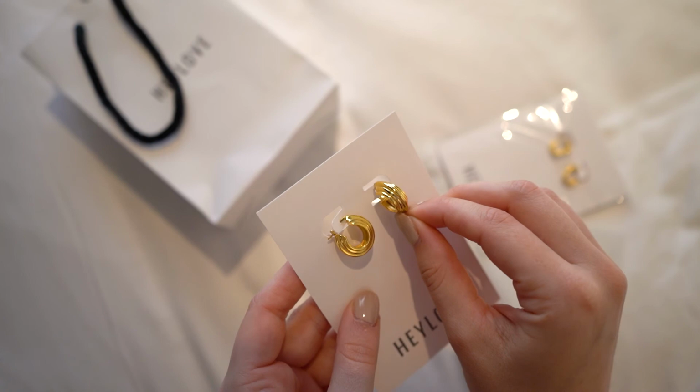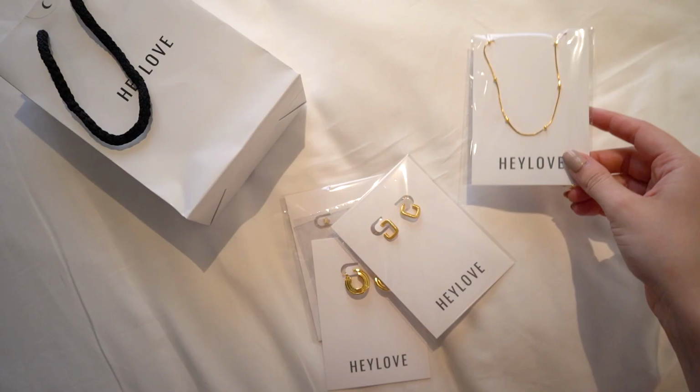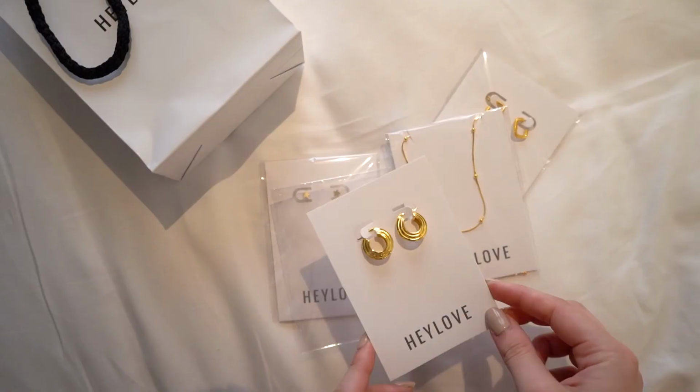They're all gold plated. Then I also got these ones here, some little rectangular hoops with some ruffle details here, which I really like. And last but not least, I got myself this little gold necklace here with those little beads in between. Very understated, but very cute. Yeah, these are the findings of the day.